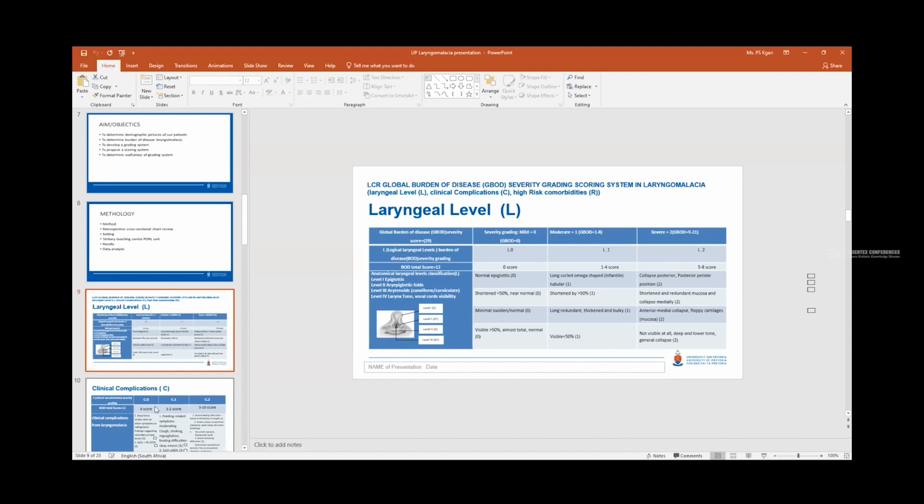And then the moderate is when you have a long and curled omega-shaped infantile tubular epiglottis, we gave it 1, and the shortened aryepiglottic fold, which is less than 50%, we also gave it 1. And a long, redundant, thickened, bulky arytenoid, we gave it 1. And a visible larynx, which is less than 50%, we gave it 1.